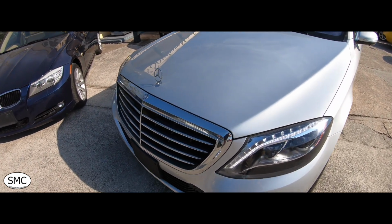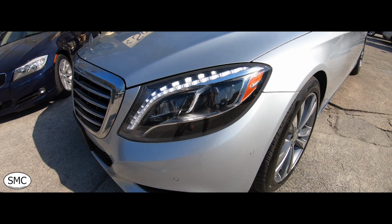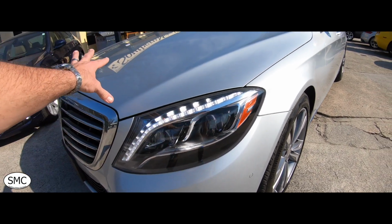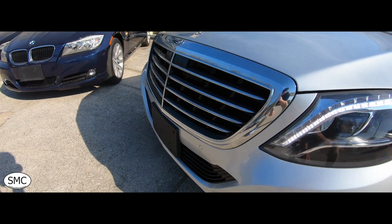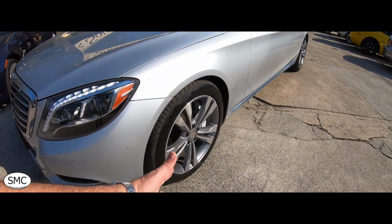Anyways, as I always do on every vehicle video that we shoot, we talk about the condition of the car. If we see any dents, dings, scratches, imperfections, we'll point them out. Paint's looking pristine. Headlights look great, no oxidation going on there. The chrome grille in the front looks really good. It's got the sensors. Alloy wheels look nice.